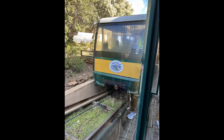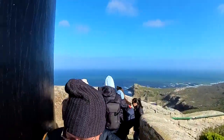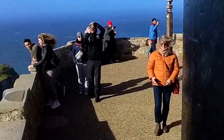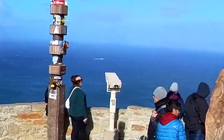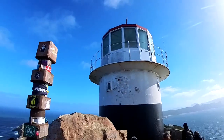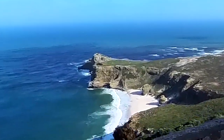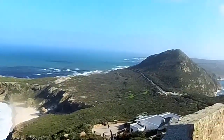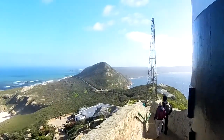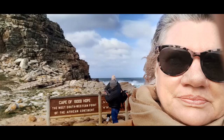Our next stop was Cape Point National Park. You can catch a tram to the top of the cliff where the lighthouse is situated, and the wind was blowing a gale. The lighthouse has been operating since 1857 to warn ships of the rugged coastline. And then it was just a short drive to the Cape of Good Hope.